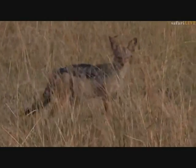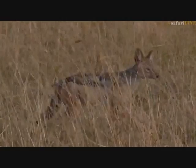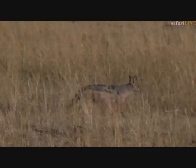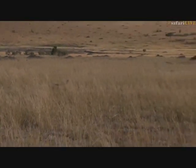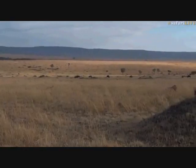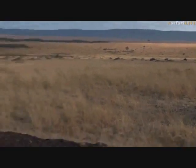And of course, if that hyena was to get hold of the black-backed jackal, there would be no chance at all, but it's much faster than the hyena. So carrying that off, that looks like a male to me, and I don't think he's taking it back to a den. I think he's taking it away from the vultures. Just trying to be a little bit selfish about his meal. Let me just turn the vehicle slightly.